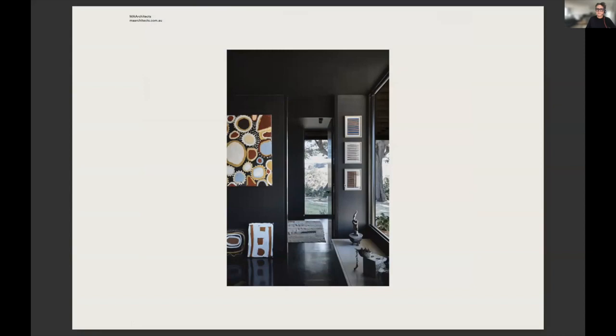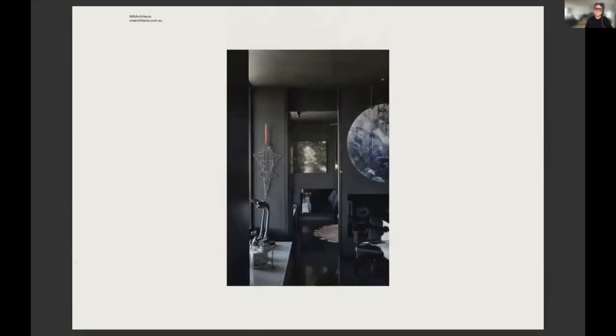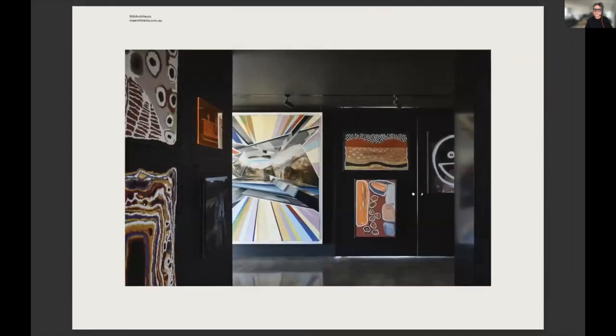And then once you go inside, it's just a burnished concrete floor downstairs, simple windows, and then black plasterboard with this incredible art collection. This is the main gallery as you come in. And then a lot of the doors are just painted black, or we've used black laminate. So very, very lean.